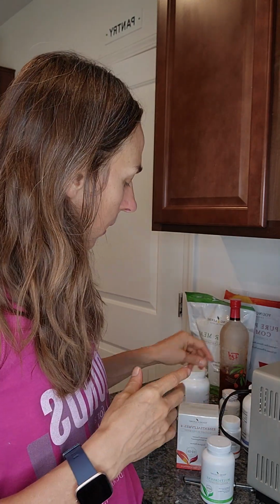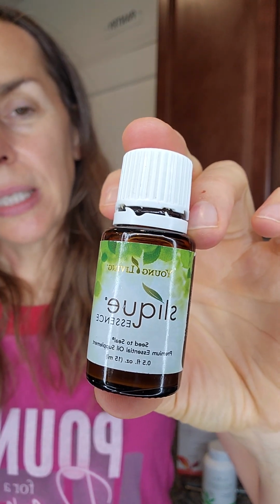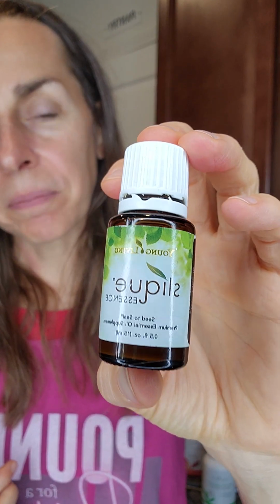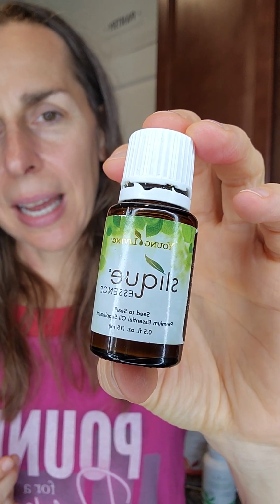But we have a Sleek line called Sleek Tea and Sleek Essence. So this is an oil that you can add to your water. And this goes in and it helps to eat the fat. It's thermogenic. It helps to raise the metabolism. It helps you feel full longer. Peppermint Vitality will do that too, but this one is specifically made to support your weight loss journey and increase your weight loss results.